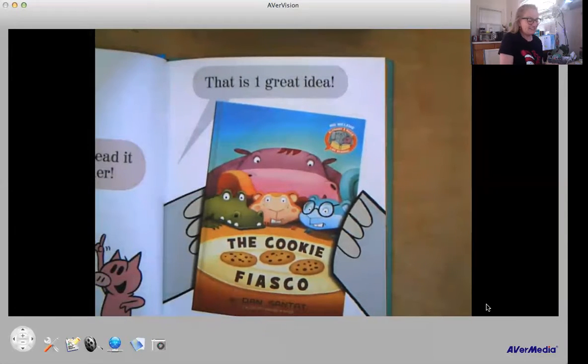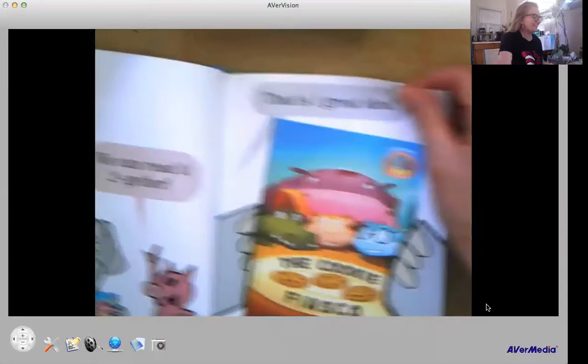The Cookie Fiasco by Dan Santat. And this book is also a Caldecott Award winner. So, an Elephant and Piggy Like Reading Book. Woo, let's get started. Here we go.